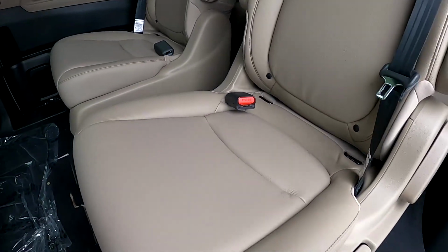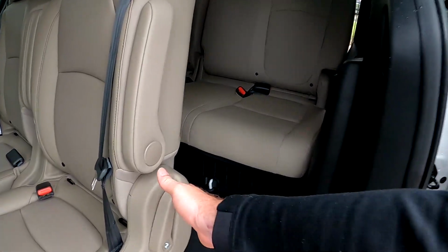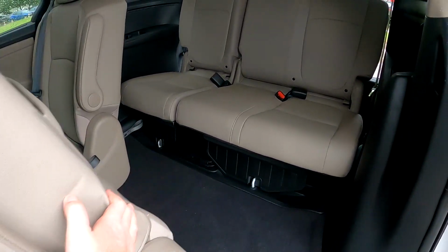But if I need to make extra room for somebody to get in and out of the back, all I've got to do is slide these over. Either they could climb through here, or I can throw the seat forward and allow it to slide forward to make additional space.